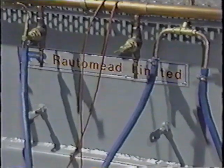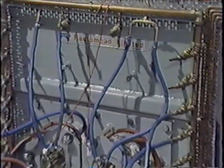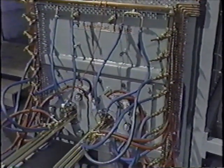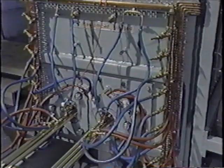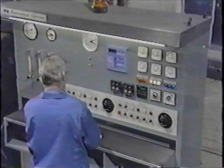In general, that is the Rautomead continuous casting machine. You will want more detailed information, which is available in our literature. There are, though, some important characteristics of the process which should be noted, since they are directly relevant to the machine's ability to produce profit for its users.